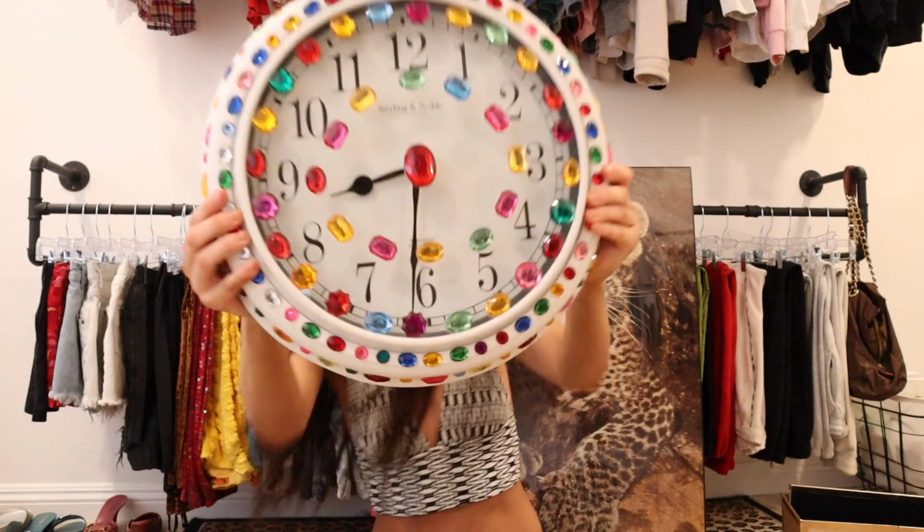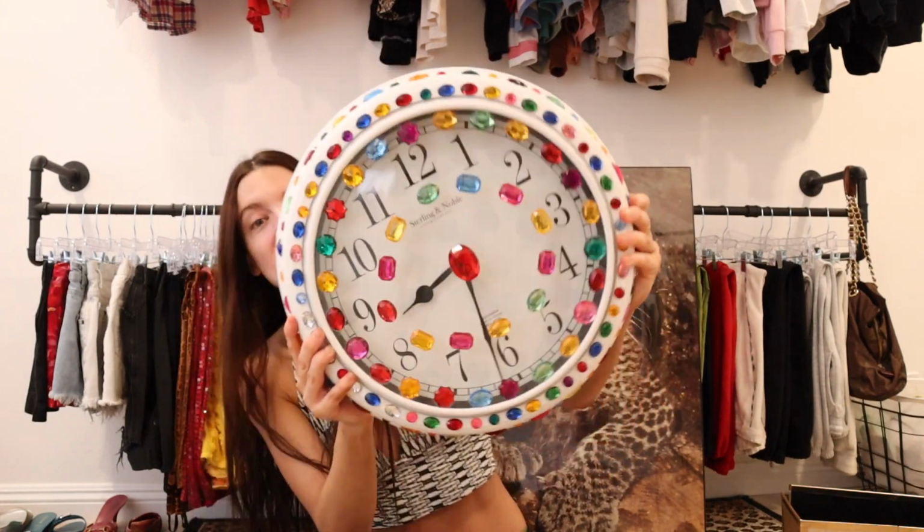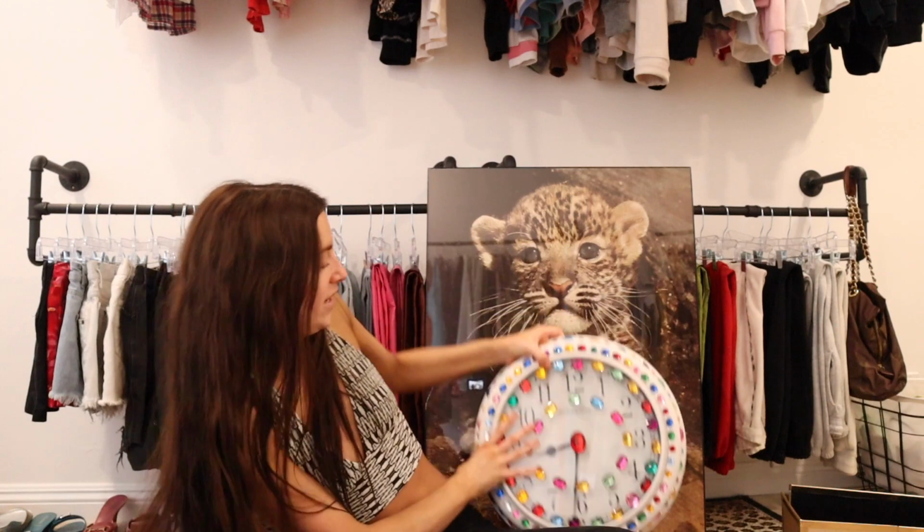This clock, this clock, this clock. Obviously, it's something you could totally DIY yourself if you have just a random plain clock. You could just literally slap gems all over it from the craft store, and I really hope you do. I hope this has inspired you to do so, because I love this clock so much. This clock and this baby right here, this is why we estate sale.